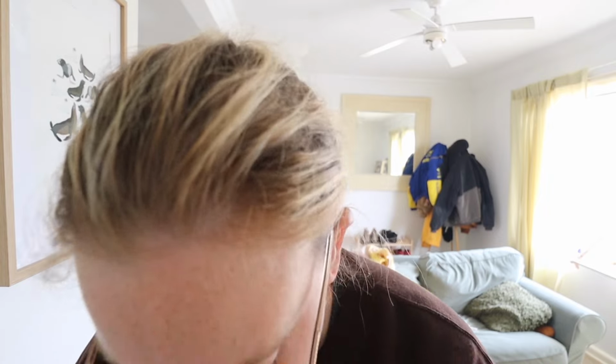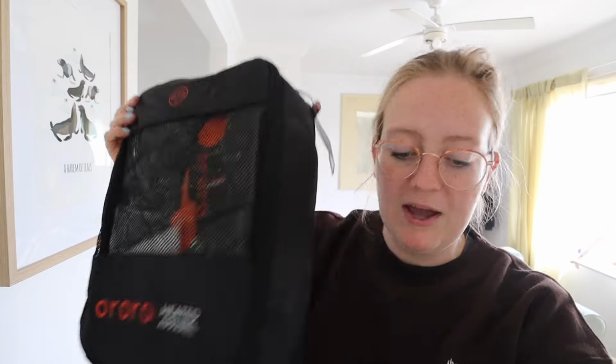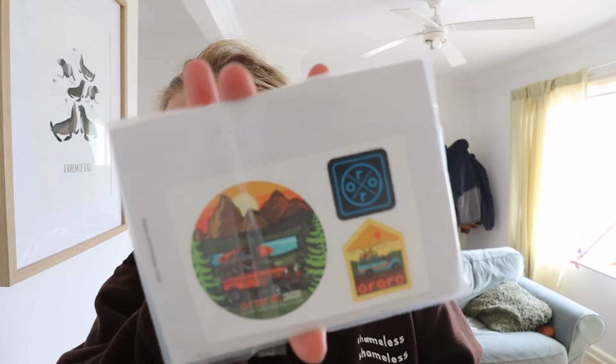So their stuff comes with a little battery pack, which you can charge. And then I'm so pumped. Well, first off, look at this packaging. It pretty much comes in its own mini little travel cube. And it comes with some stickers. Very, very fun. This is one of their new arrivals.